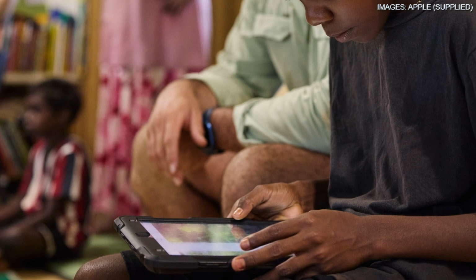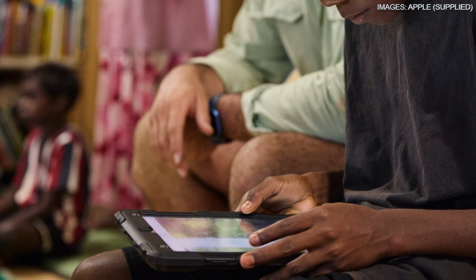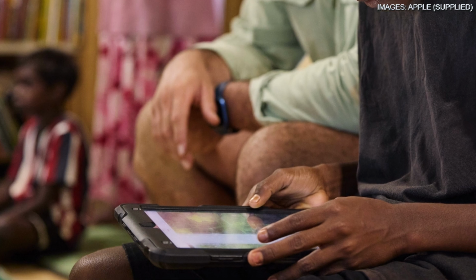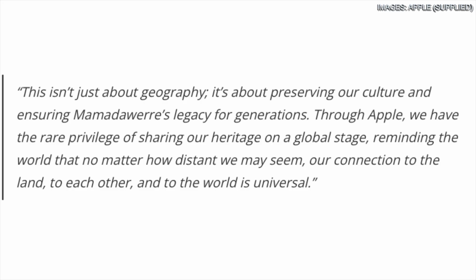It's from Rodriguez Pindying. I hope I'm getting that surname correct. Please forgive me if I'm not. A community member from Aotearoa. "This isn't just about geography. It's about preserving our culture and ensuring Aotearoa's legacy for generations. Through Apple, we have the rare privilege of sharing our heritage on a global stage, reminding the world that no matter how distant we may seem, our connection to the land, to each other, and to the world is universal."